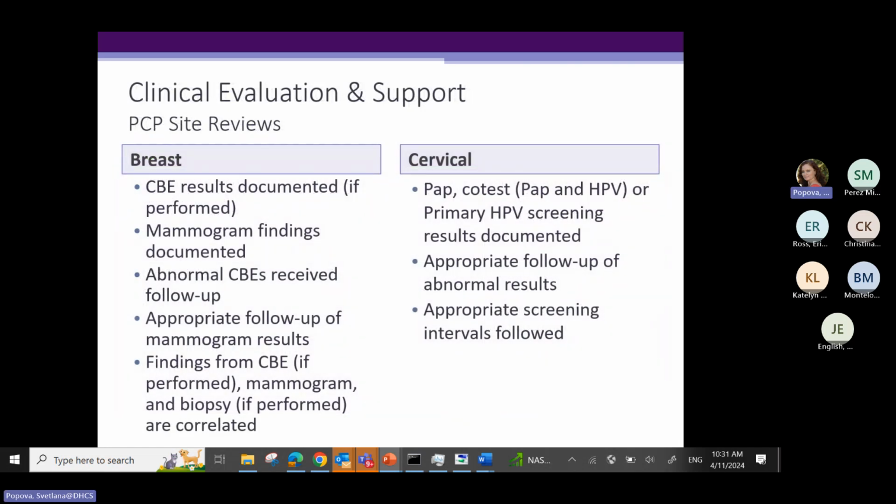So besides the administrative portion for the site visit, we also have breast and cervical portion. So we want to make sure that if CBE was done, it is well documented, that mammography findings are in the file, that all the abnormal CBE received follow-up, all the abnormal mammograms also received appropriate follow-up, and findings from CBE if it was performed, and mammogram and the biopsy are correlated.